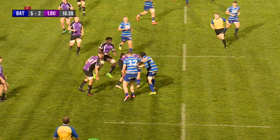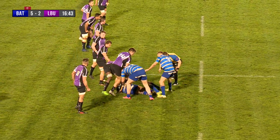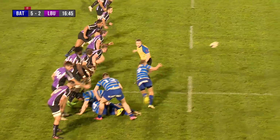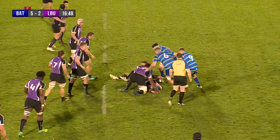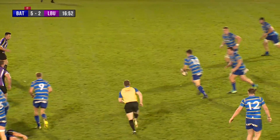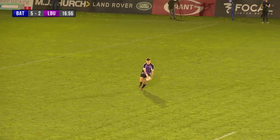Finn Murphy, the dustpan and brush, cleans up the mess, but he's grabbed immediately by Chester Duff. It comes out on the bar side, and they keep it tight. That's a carry from Kieran Verdon, the England under-18 man. He was on tour in South Africa earlier this summer. Another man with Bath Academy honours to his name.